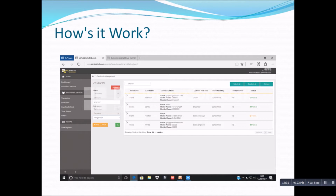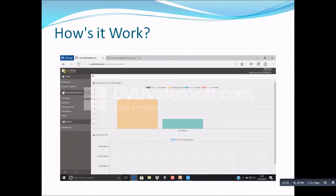And finally, the reporting side of the software. Again, this is all bespoke to you as a client. Here we're just looking at time to fill and vacancies by manager. But you can do pretty much what you want: which methodologies work best for you, what budget you've spent, number of hires, hire split between males and females, whatever it is you're looking for from a reporting system that this can do.